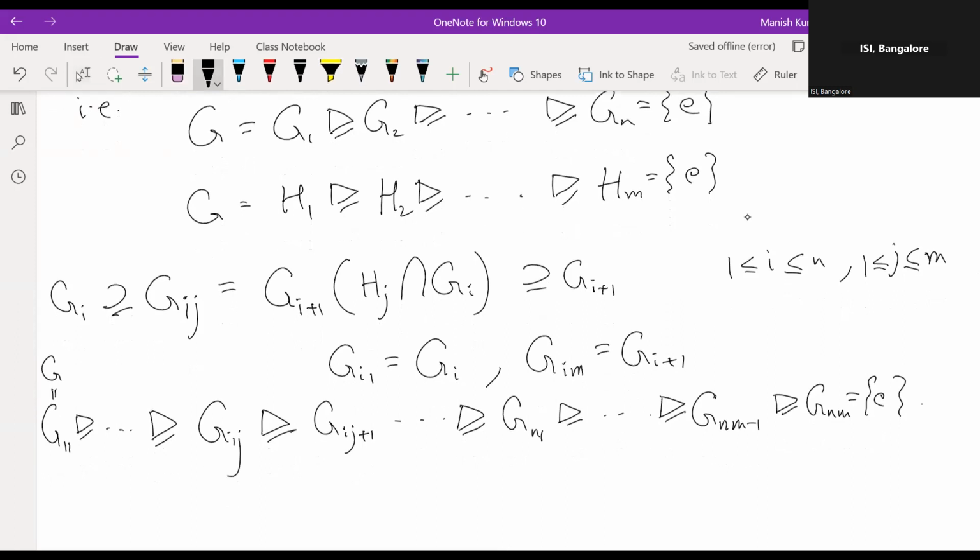Maybe I will go from 1 to n minus 1 because G_{i+1} has to make sense. And j can go till m, because H_j makes sense. So i goes from 1 to n minus 1. So maybe let's say G_{n-1}, and this is how the sequence will go: G_{n-1,m}. As we see, G_{n-1,m} is just G_n, because G_{im} is the same as G_{i+1}.